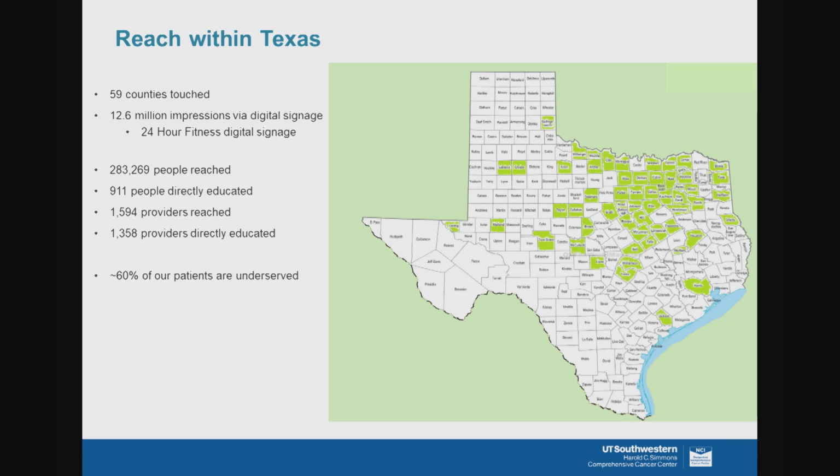So over the last 30 months, we've actually reached patients from 59 counties throughout Texas. During the course of our 6-month partnership with 24-Hour Fitness, we've made over 12 million impressions via digital signage and marketing efforts. We've provided indirect education to over 280,000 people, as well as over 1,500 providers. And we have provided direct education to over 900 people and over 1,300 providers in our community. And of note, of our patient population, 60% of our patients are underserved.